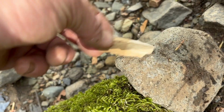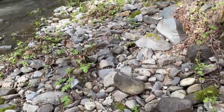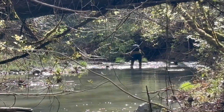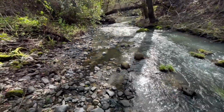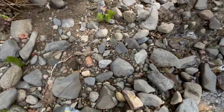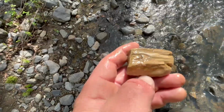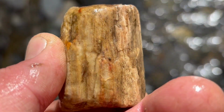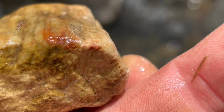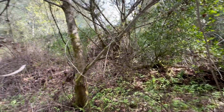Little thin piece there. Pieces of the forest that was here before. Lost in the roots of the forest as it is now.